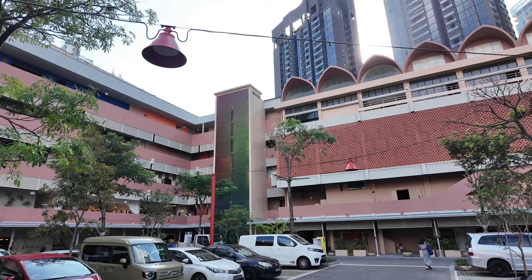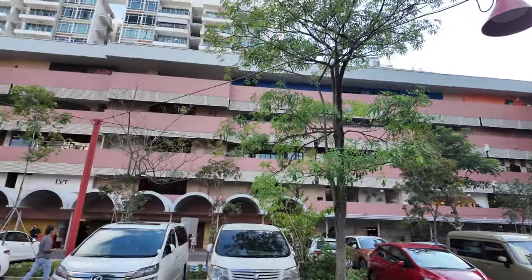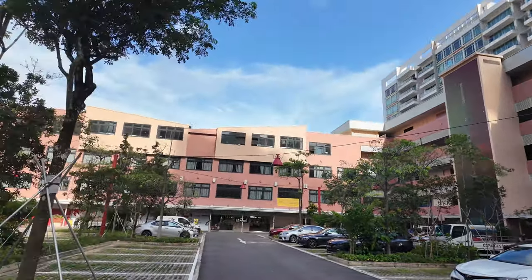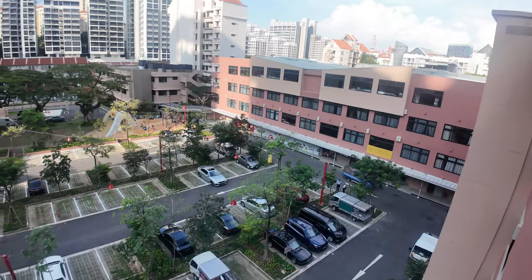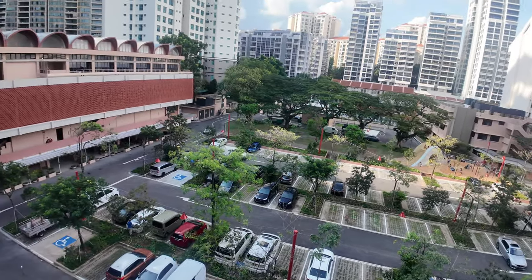So I'm right now at this place called New Bahru, and over here is a new development where you can find lots of shops, enrichment classes, boutique shops, supermarket, cafes, restaurants, right? So quite a good mix of things over here, but many of the shops are not open yet, right?